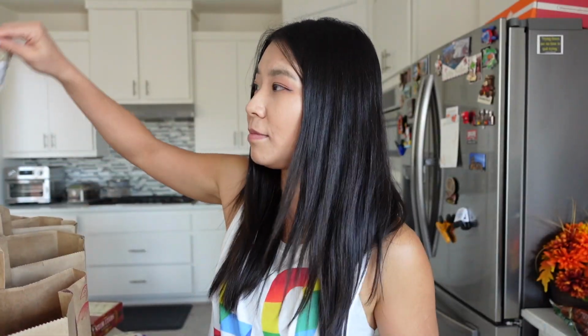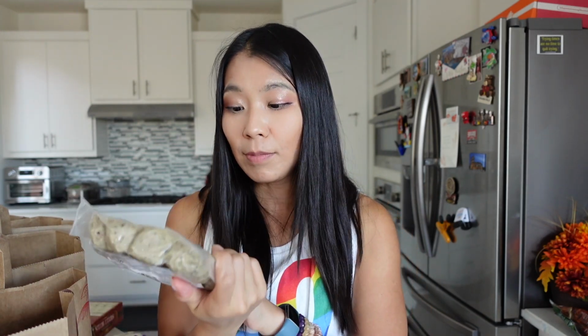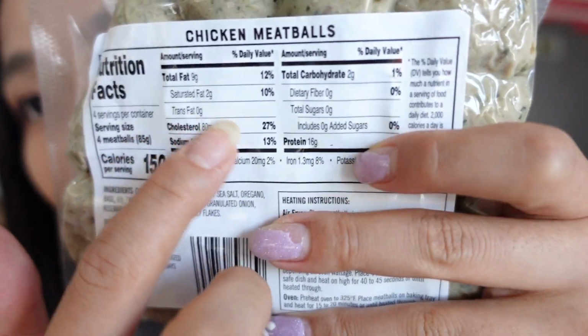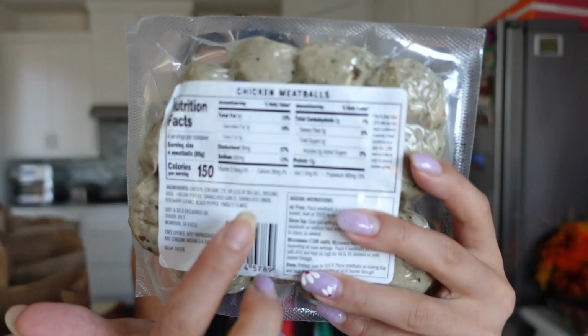So I got some chicken meatballs. These look so good, and they're fully cooked, seasoned, gluten-free, and minimally processed. I think this is a new item at Trader Joe's. There are no added hormones, no antibiotics, and no added sugar. What I love about this is if you look at the sodium, it's actually not as high as some of the other meatball products from other grocery stores. So that's one of the reasons I love this. But again, it does contain cholesterol if you do mind.